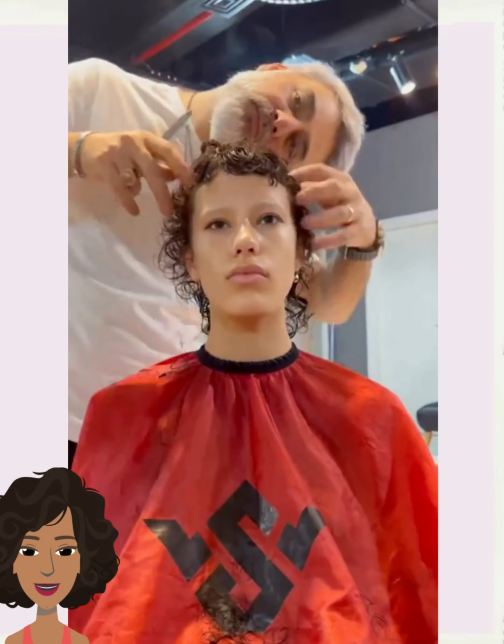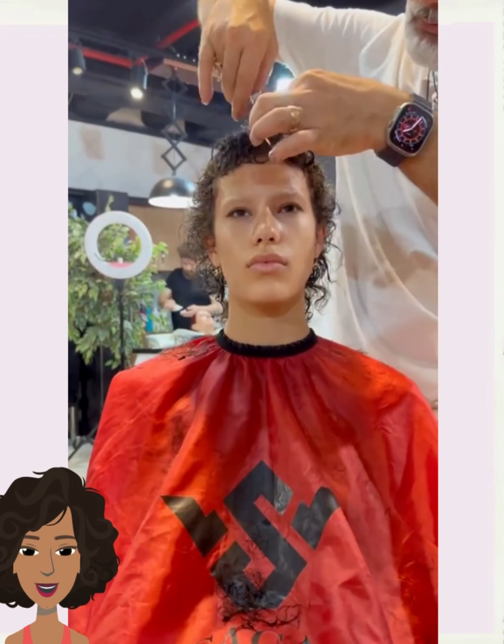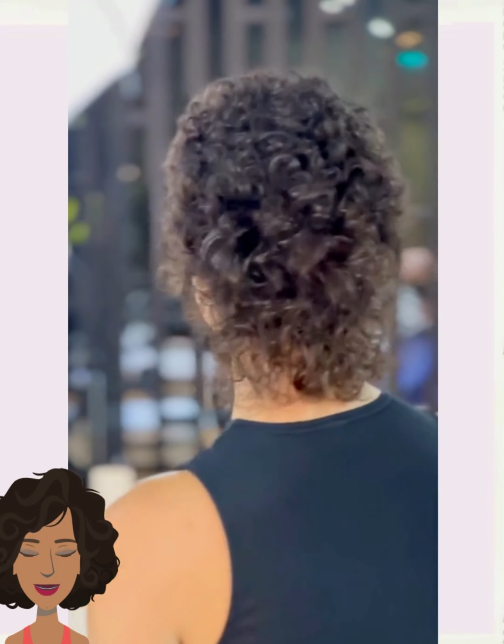Oh, I love the texture that the stylist is creating within this cut. Very nice curly mullet style, and we're going to continue to see mullets well into the fall and winter season. So chic and modern.